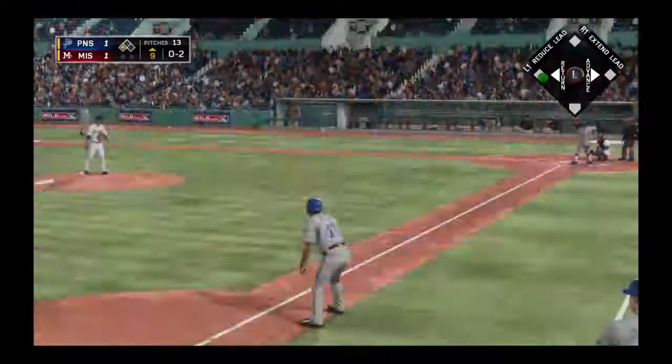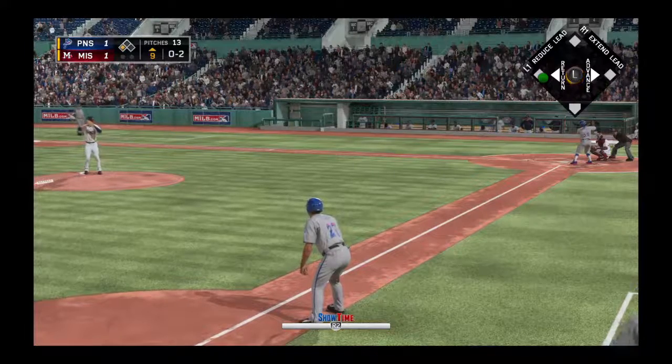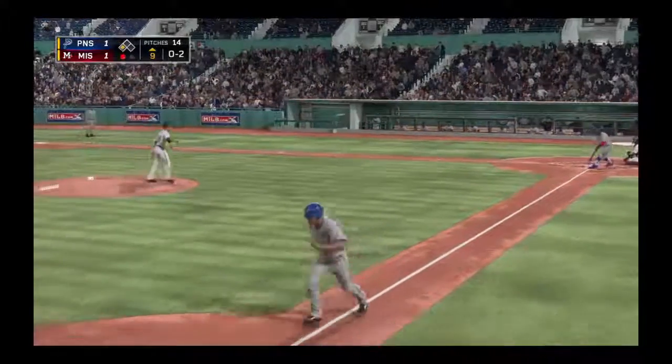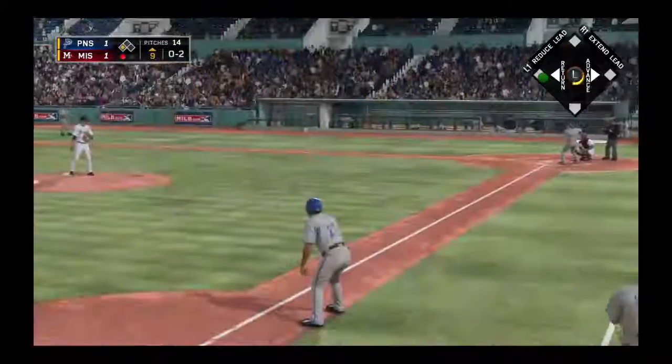Alberto Rosales will come in now in a big spot, and the infield, I would think, would have to come in now with the game tied. Yeah, you've got to cut this run down at the plate if at all possible. So this may move everybody into the lip of the grass. And a swing and a miss.